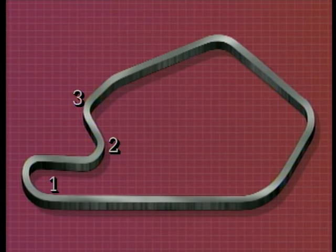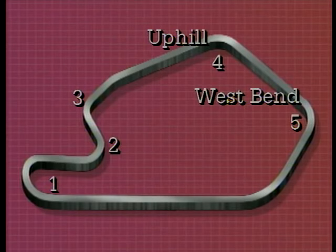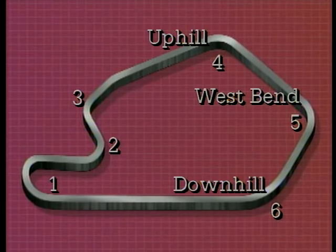Your first real thriller is the uphill, a corner where you can drive in earlier than you think you can and get caught by the hill when the car compresses. West Bend is pretty straightforward, a 90-degree right-hander, but no room for error at the exit. The downhill will get your attention also. You turn in when the car compresses at the bottom of the hill, and it can be taken in many cars flat in top gear.